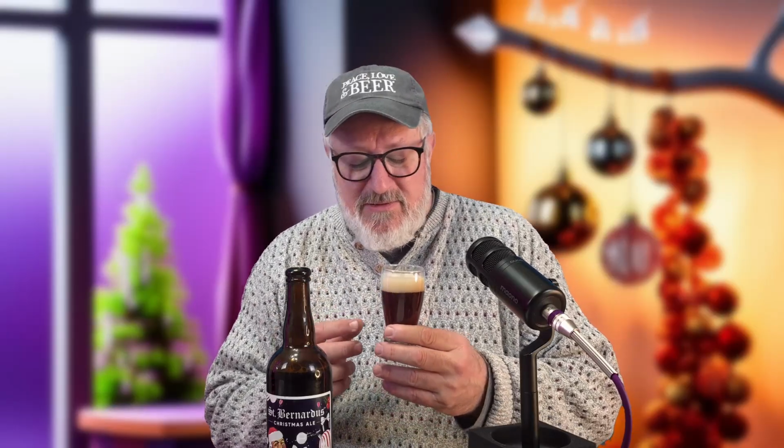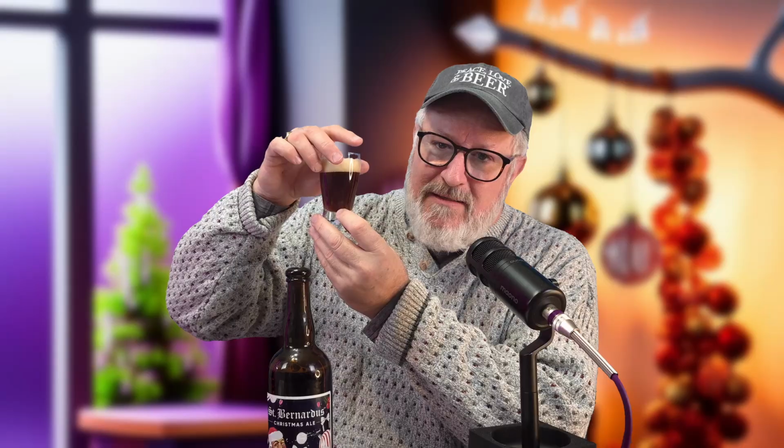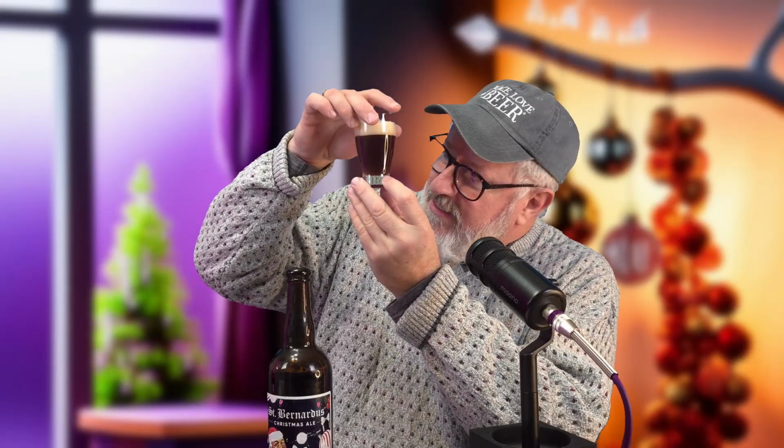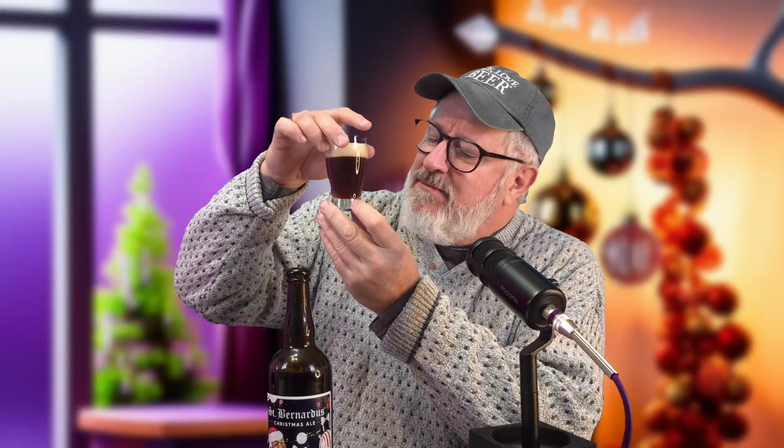Yes, it is malty. It's got a lot of dark fruity smells to it, maybe even a cherry smell to it. The appearance, oh boy, what can we say about that? Slightly hazy, not very clear, not extremely bright, but it's got a little bit of haze to it.